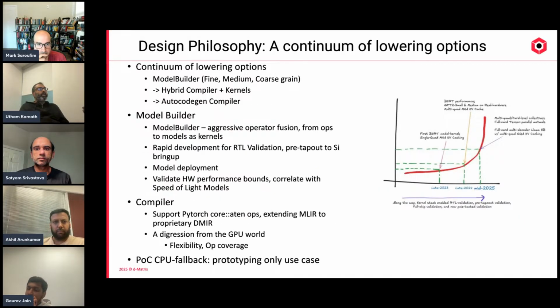So in conclusion, let me talk a little bit about the design philosophy behind this. What you've seen is we've talked essentially about the kernels approach, which feeds into the model builder approach, but we've also talked a little bit about our hybrid approach, where we have a compiler which does a bit of automatic code gen, but also can integrate these kernels. And so we have this continuum of lowering options. The model builder and the kernels allow us to do aggressive operator fusion and move rapidly from various ops to kernels.